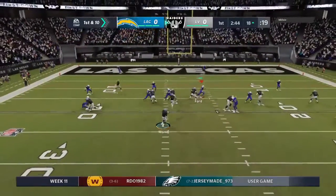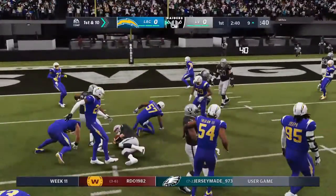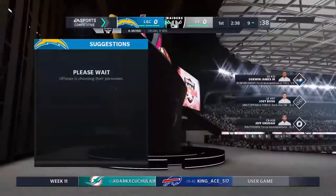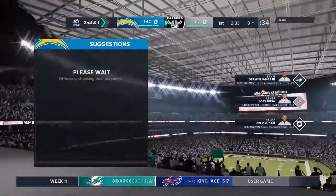And they run the option here on 1st and 10. And he gets this inside the 10 to the 9. It's also a gain of 9. Pretty good first down play. Keeps them ahead of schedule, as they say.